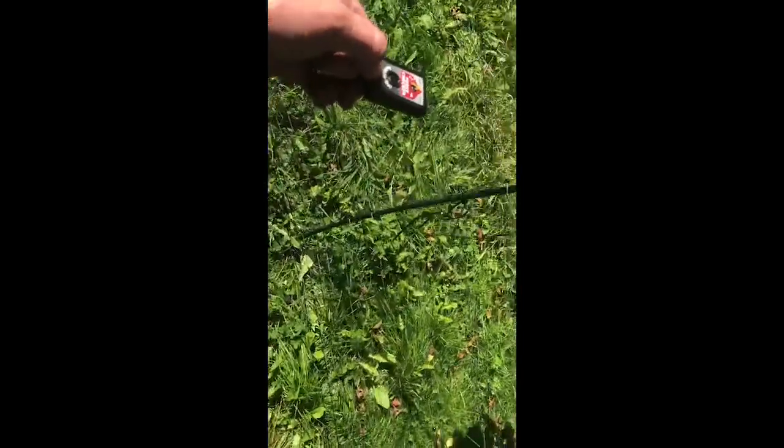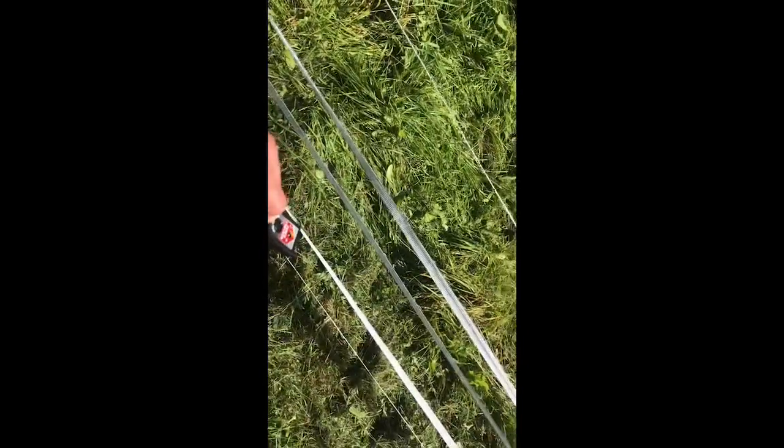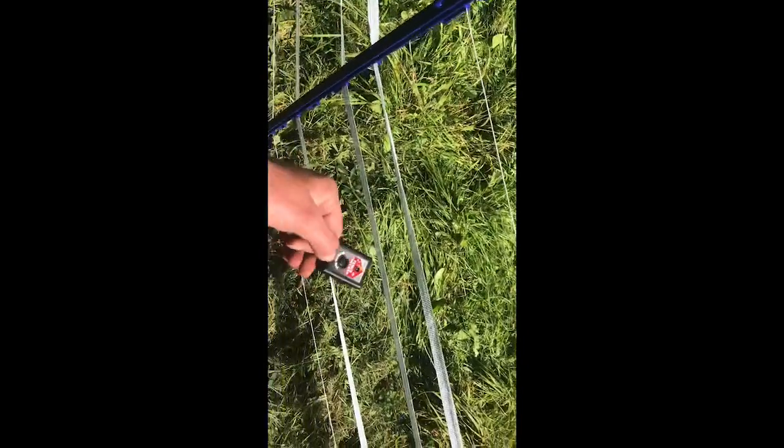We've extended the pen. A few bits still need doing, but if it's working, I can go in and let the sheep out. And then we've got brambles. This is the test. I'll check that end on the way in because I can't get in. But yeah, it's working.